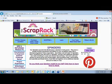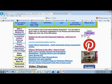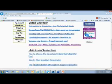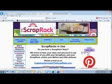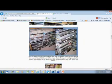Let me see. I think there's a picture of the spinders, where someone has put them on a, maybe they're on this one page. Let's see. Searching. No, I don't see it. Oh, it's in Photo Gallery, I think. So this gal has taken her, there we are.